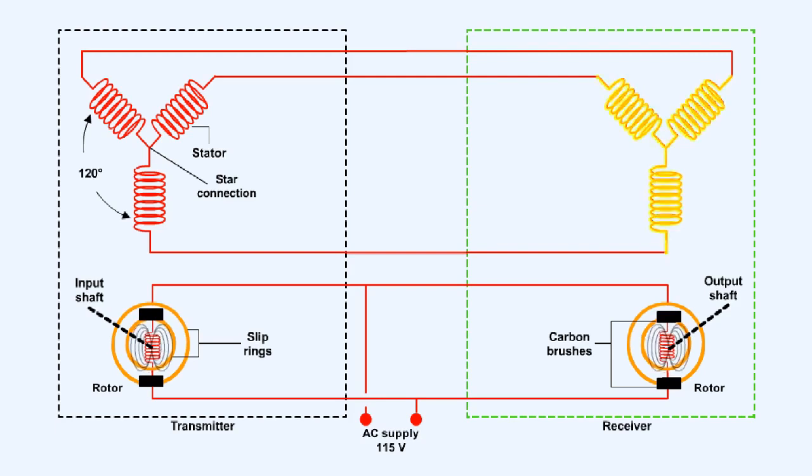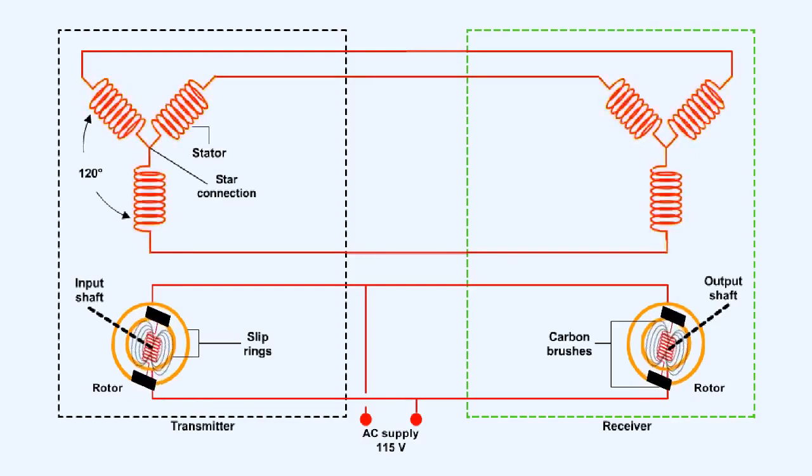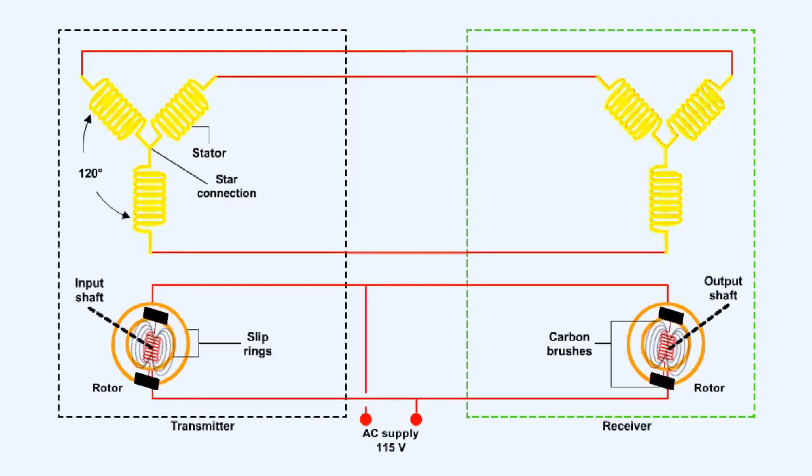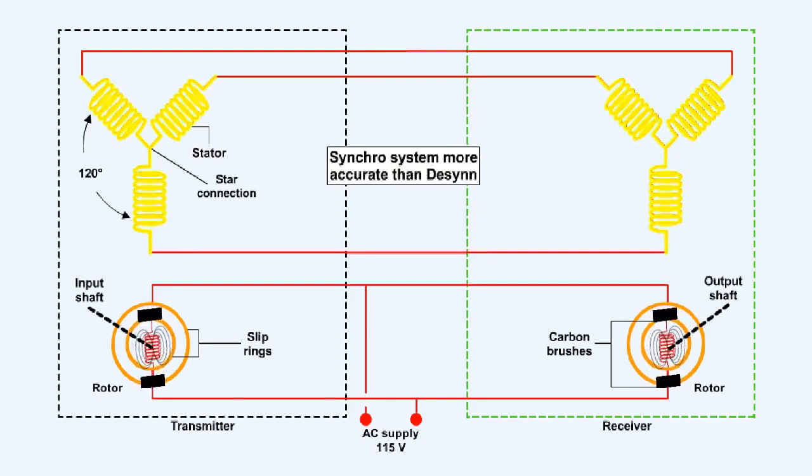The magnetic flux generated in the coil of the rotor interacts with the cores of the stator and causes a current to flow in their windings. Because the stator coils of the transmitter and receiver are in series with each other, the stator coils of the receiver now have a magnetic field around them which is identical to that around the stator coils in the transmitter. The rotor in the receiver aligns itself with the magnetic field which is formed in the receiver stator, adopting a position which is identical to that of the transmitter rotor. The synchro system is more accurate than the desin system.